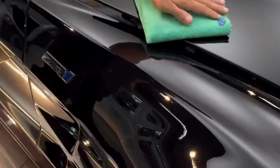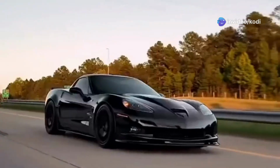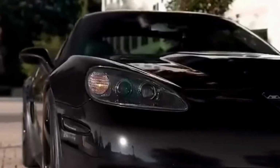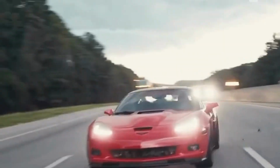So, you want to talk speed? Well, buckle up, because the ZR1 doesn't just do fast, it redefines it. We're talking a top speed of 205 miles per hour. That's faster than a sneeze in a hurricane. It's a speed that'll make your eyeballs sweat and your passengers question their life choices, but believe me folks, this car is built for it.